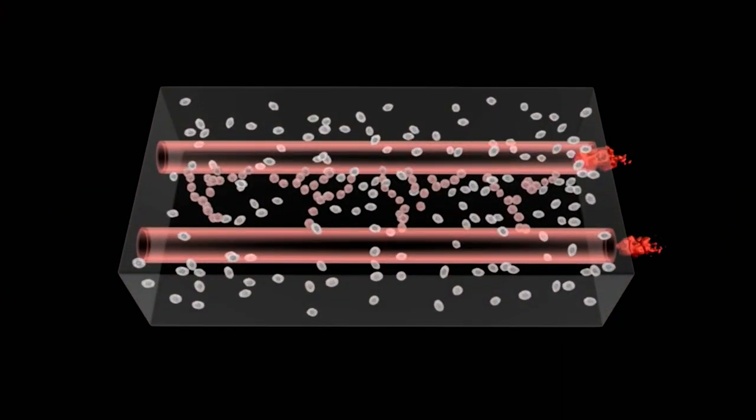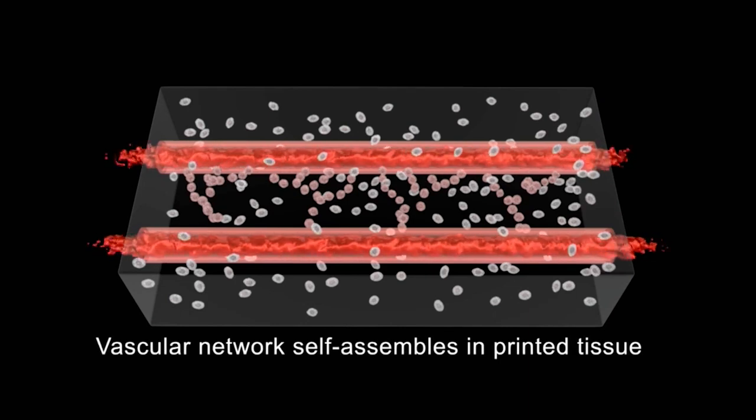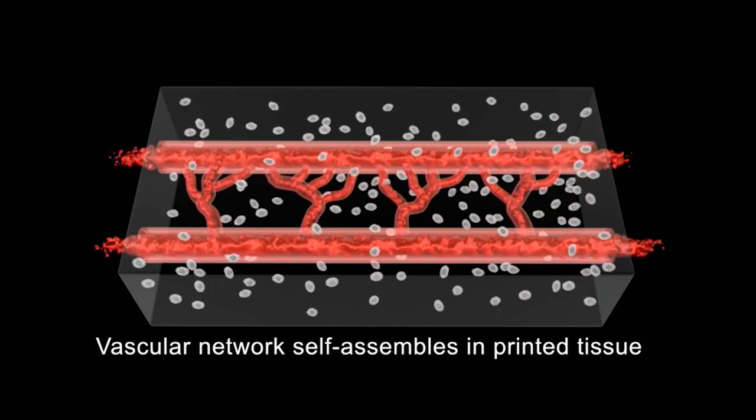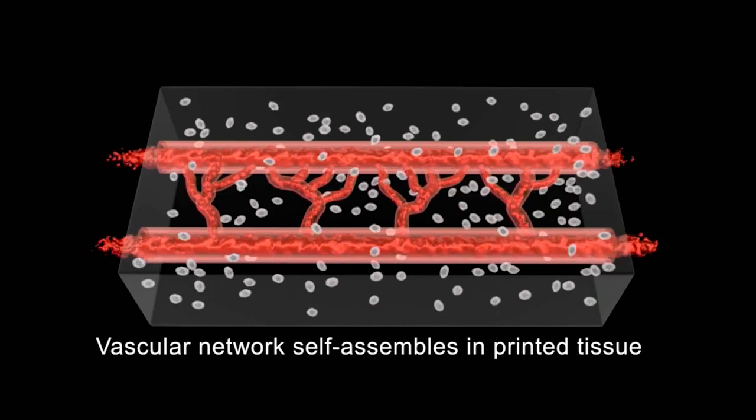Now, initially, the only place that the cells are getting fed is through those tubes that we printed. So the cells in the middle, if they want to get fed, they've got to build networks that connect to the main tubes. So this is sort of analogous to letting the cells form their own little communities, their own little vasculature, and then I come in with the freeway and everybody gets connected.